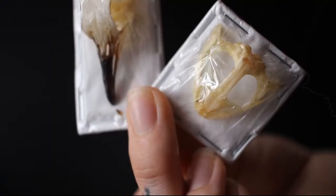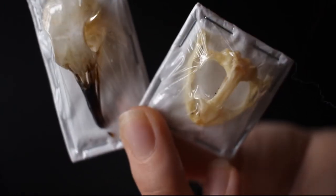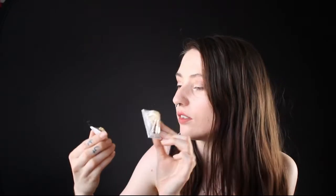Oh man. Yes. What is that? Is that a bat skull? It's kind of a little, two little skull guys. Little bags. This one's definitely a bird skull. Which is ironic because I was talking to my friend about a bird skull recently and said that I would give her this if I found it in this mystery box, but I kind of want to keep it because it's so cute.